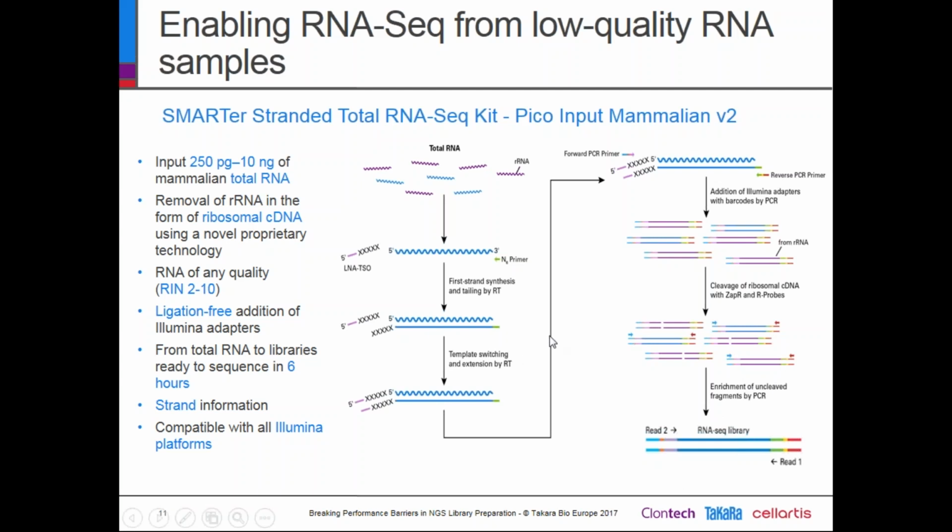Another important feature of the Pico kit is that it's compatible with RNA of any quality. So if you are familiar with the RIN scale, which measures RNA quality and usually goes from 1 to 10, where 10 is high quality and 1 is low quality, you can see that the Pico V2 is compatible with almost any quality of RNA, even with RIN as low as 2.